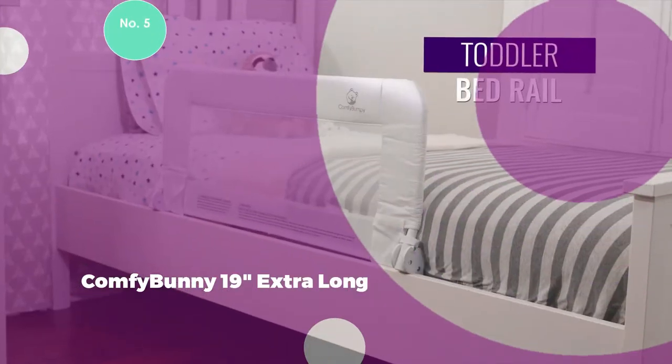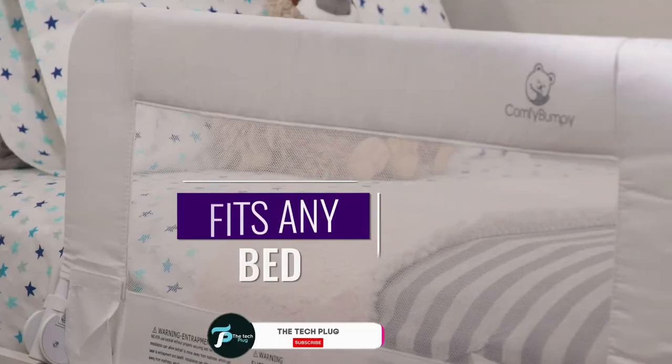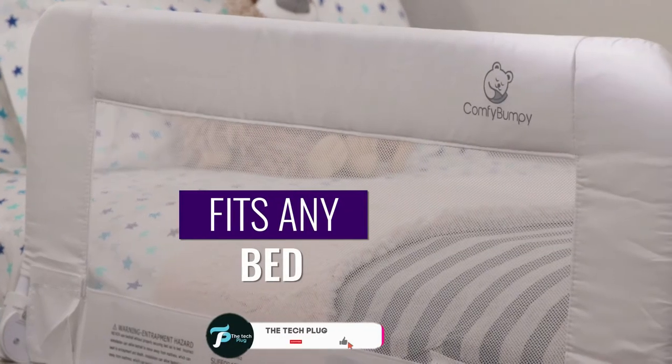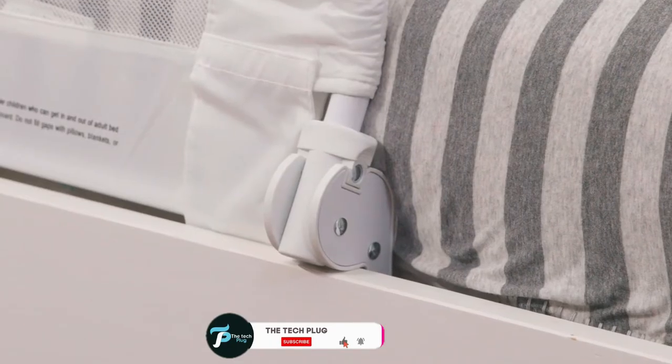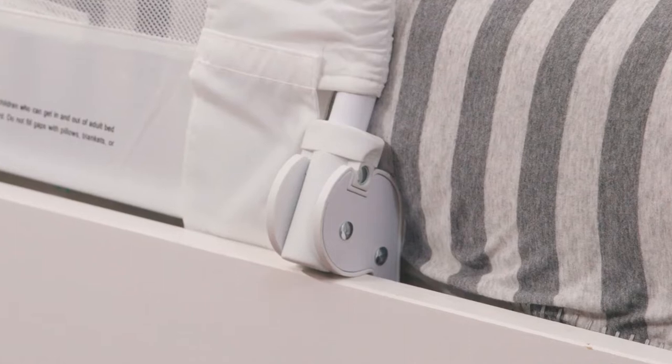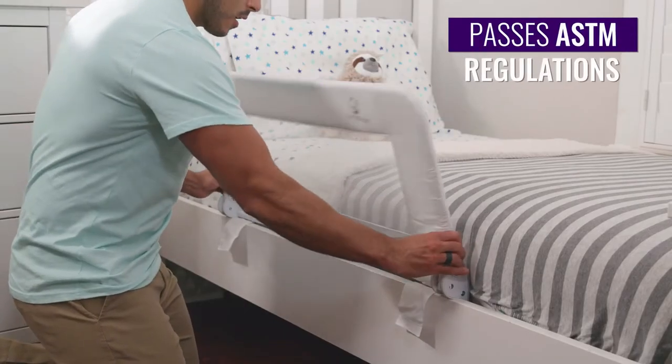5. Comfy Bunny 19-inch Extra Long. Crafted by the industry-leading brand Comfy Bumpy, the Comfy Bunny 19 Extra Long bed rail stands out as an exemplary choice for children's safety during sleep. This bed rail features a thoughtfully designed fold-down mechanism, providing convenient access to the bed for toddlers.